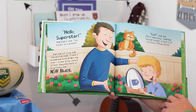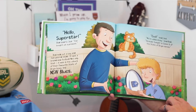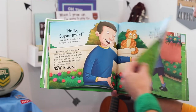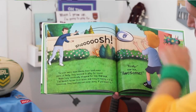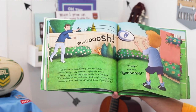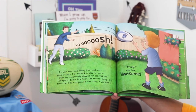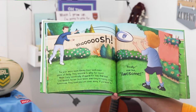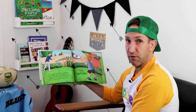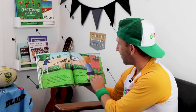"Cool," said Jack. "We're celebrating," said Dad, "because tonight is game one of the State of Origin series." Whoosh. The pair were soon having their best ever game of footy. They seemed to play for hours. When they eventually stopped for tea, Dad said, "I've spoken to our local team and they're having a trial tomorrow. They said you can come along if you want to." "Really?" said Jack. "Awesome."